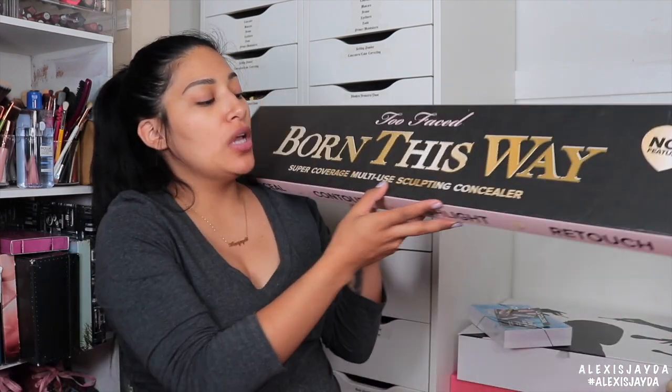Okay, so I have been wanting to do this swatching forever since I first received it. This is Too Faced Born This Way Super Coverage Multi-Use Sculpting Concealer. You guys know I've been using this in the shade Warm Beige. I've been using it so much, and Cocoa. Love it. So this is a new Too Faced Born This Way Super Coverage Multi-Use Concealer.